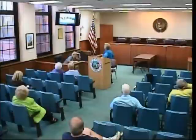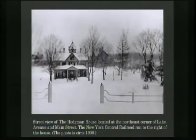Very nice. This is a street view of the Hodgman House located on the northeast corner of Lake Avenue and Main Street. The New York Central Railroad ran to the right of the house. This is a photo from the 1900s also. In the winter, that looks pretty.